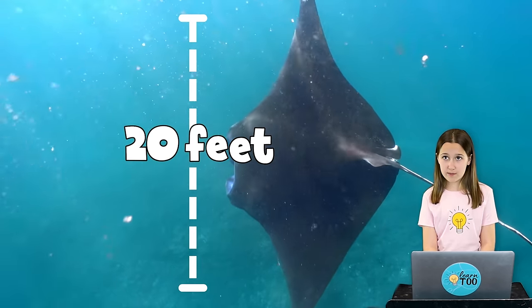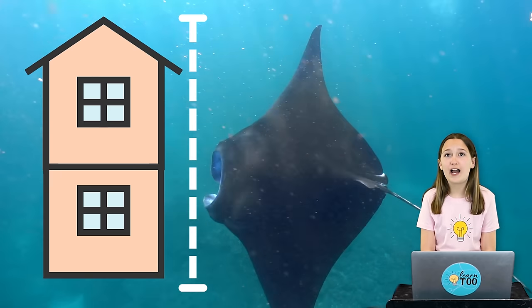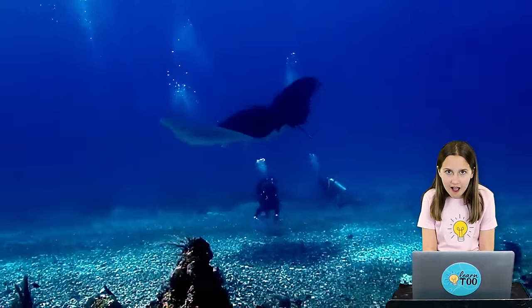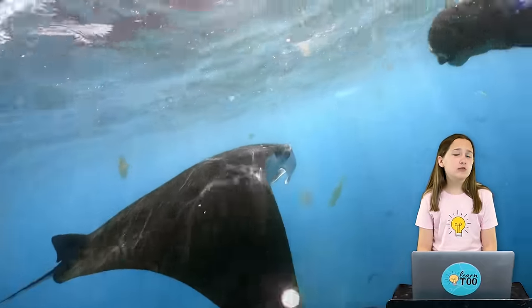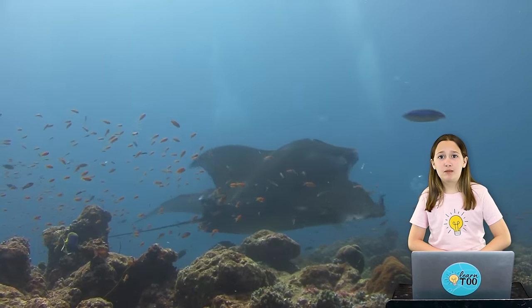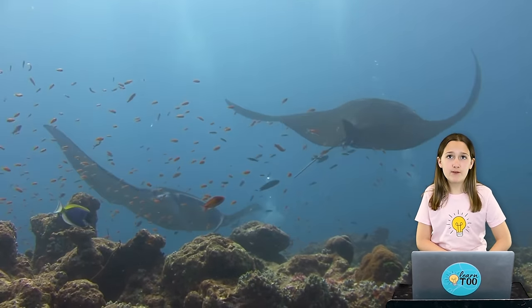From end to end on the biggest ones. That's as tall as a two-story house. They can also weigh up to 4,000 pounds. Say what? They seem scary because they're so big, but they're actually harmless to humans. They filter feed on small fish, crustaceans, and plankton. Manta rays never stop moving, not even to sleep. They're always gliding through the ocean to keep water moving over their gills.